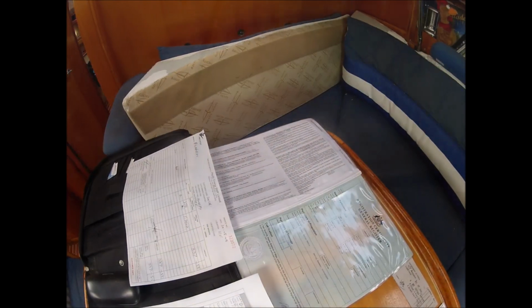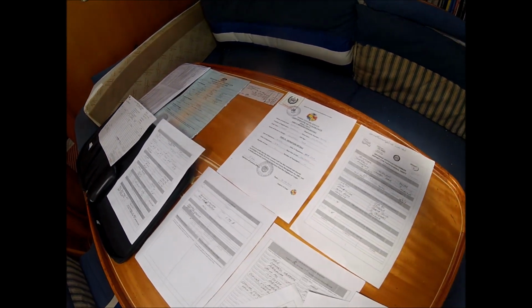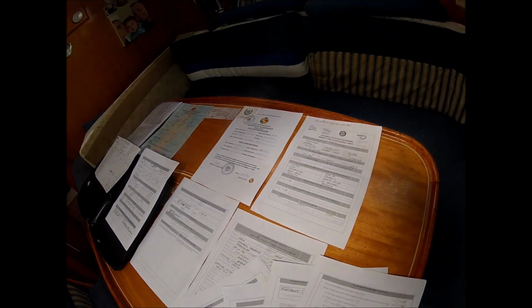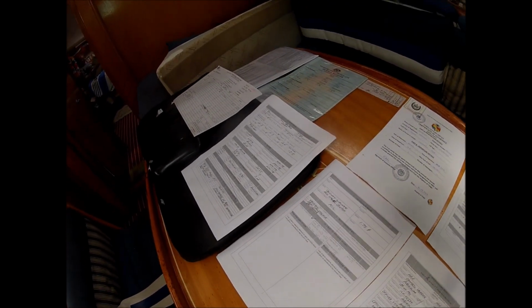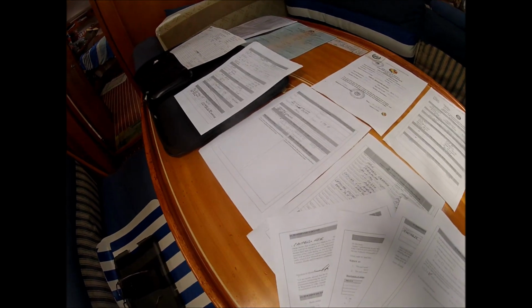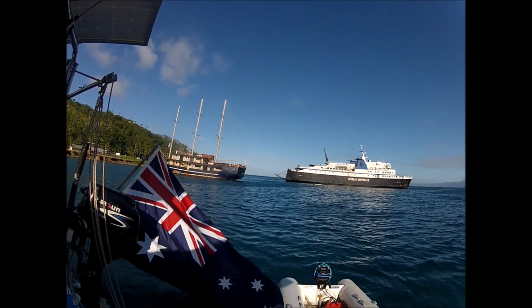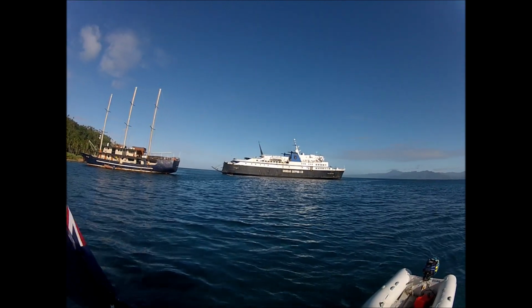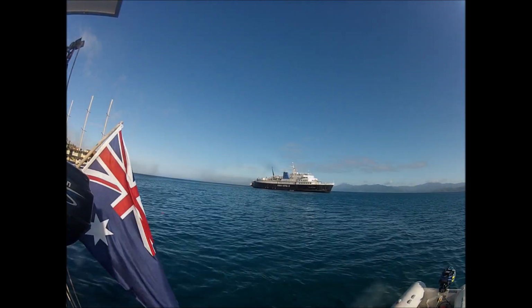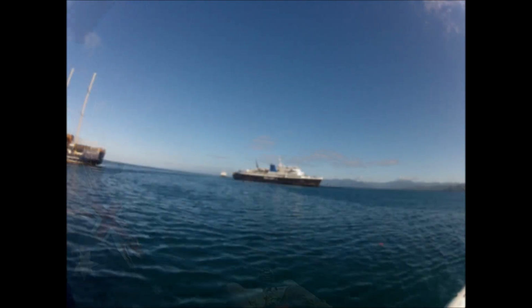Just to give you an idea of some of the documents that we have to fill out to make customs, passport control, biosecurity and the Department of Health declaring to a new country. And while we were waiting for the clearance officials to finish what they had to do, we sat and watched the inter-island ferries come and go.